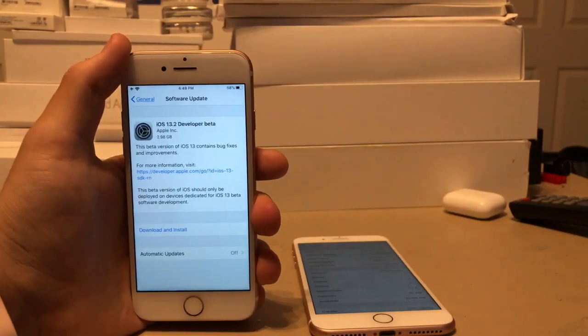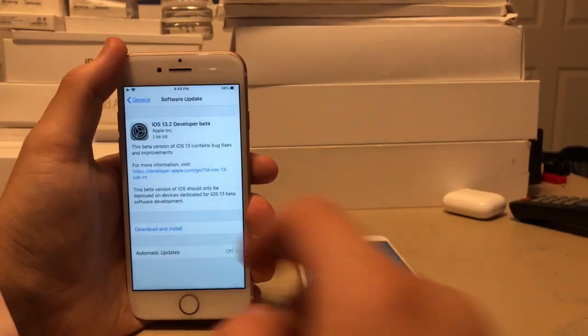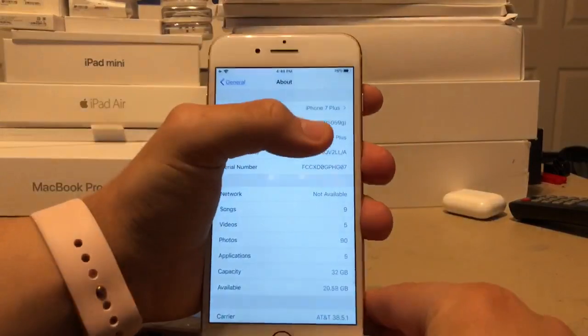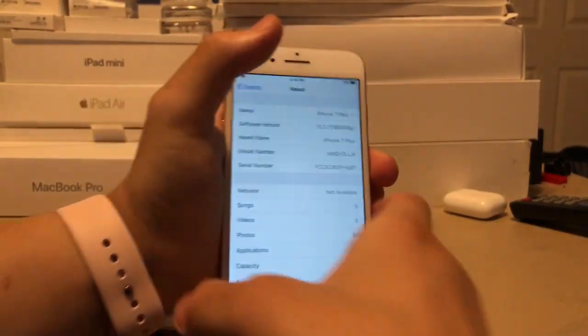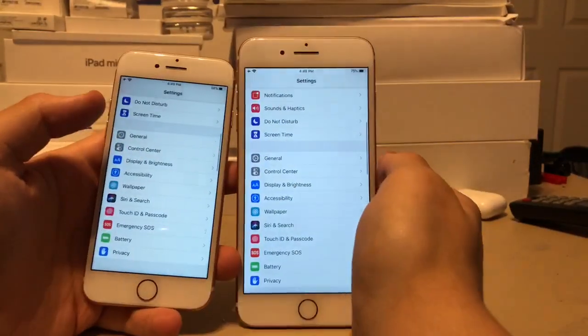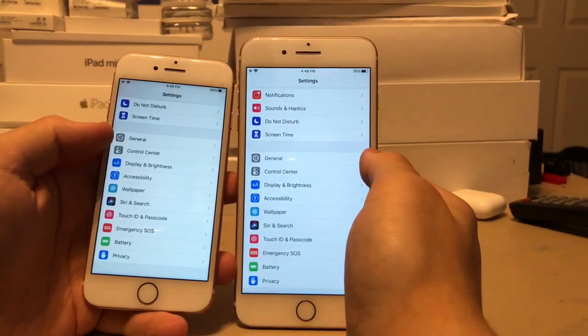Today, Apple has released iOS 13.2 Beta 1 to developers, giving out 3 gigabytes on my iPhone 7 Plus, and I installed it. The build number is 17B5059G, and there are about 8 new features and changes that I want to share with you guys today. iOS 13.2 will be on the right, 13.1.2 will be on the left.